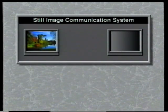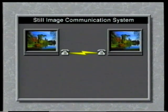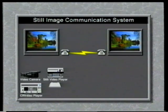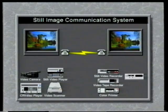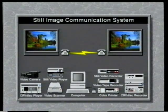As the name implies, the system transmits still color images via telephone lines to distant places at a high speed. The system handles a variety of images, including those from video cameras, color video scanners, still video recorder players, and camcorders. Computer images can also be transmitted when converted to standard video signals.